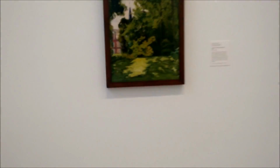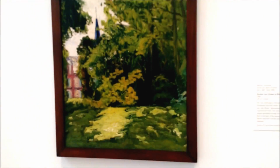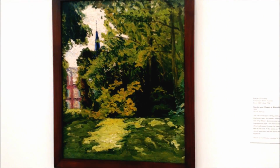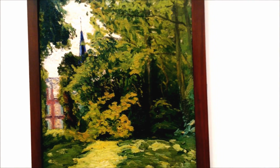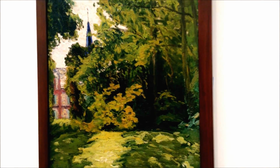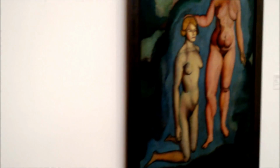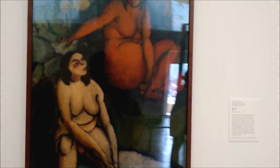This is the first known piece by Duchamp, painted when he was 15 years old, and it's a garden and a chapel. On the back of it, he wrote that this was the house where I was born and the church where I was baptized. Nine years later, he does these two pieces. This one is called Baptism.